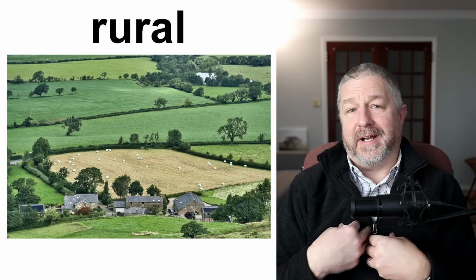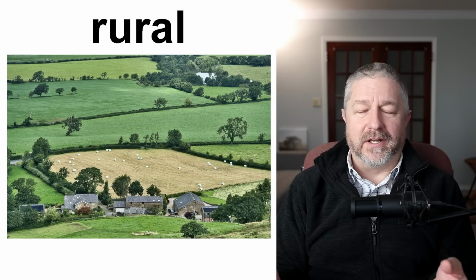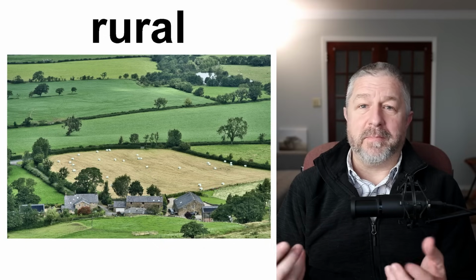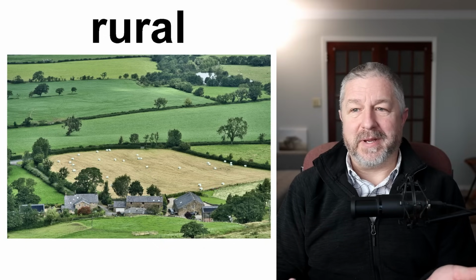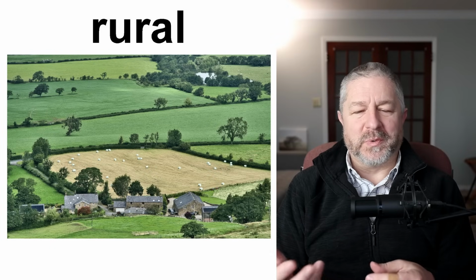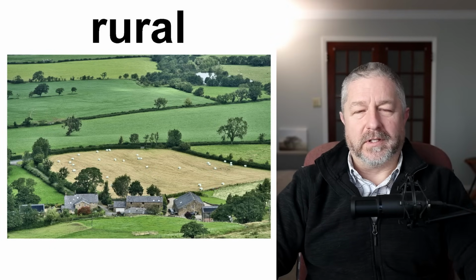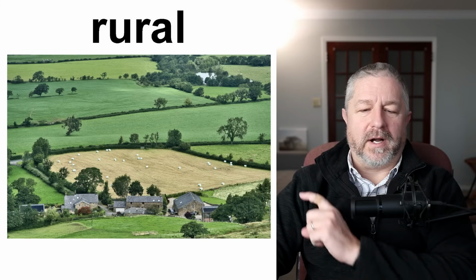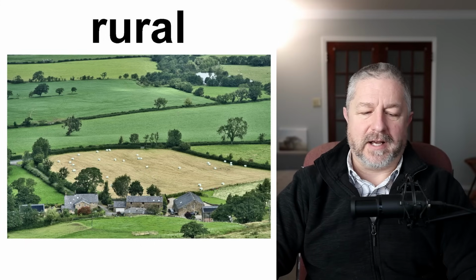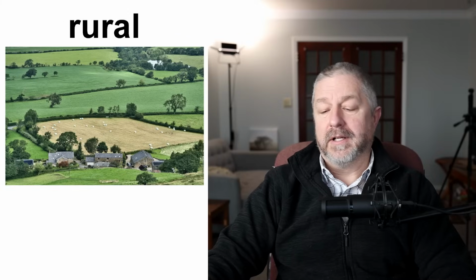I live in a rural area. I live out in the country. I get my mail delivered in a vehicle. There's a mail truck that comes and brings the mail. I don't have a mailman deliver my mail, or a postal worker. So I live in a rural location. When I go for a walk, I see fields, I see animals, I see trees, because I live out in the country. I live in a rural location.